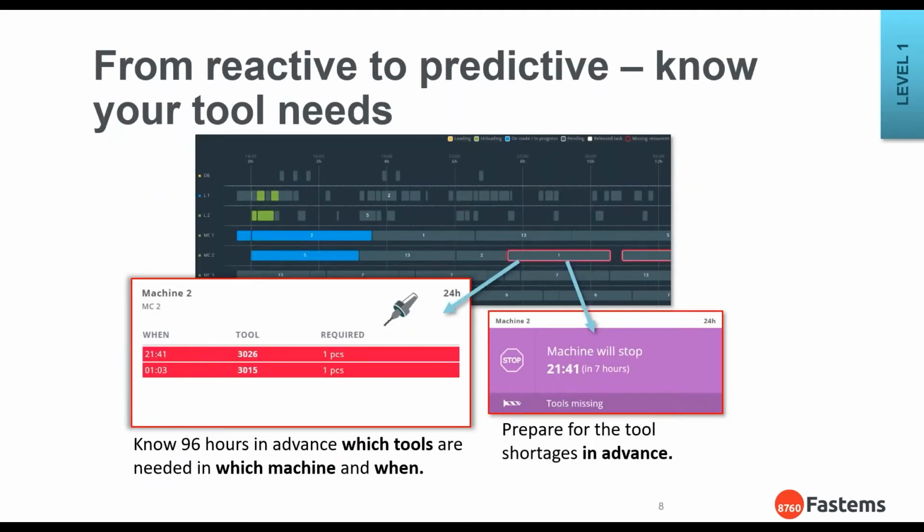So at level 1, our MMS system sees all the tool resources. There is an up-to-date list of current and future tool needs. The MMS forecasts tool needs based on release production orders and fine scheduling. And the MMS is able to know 4 days in advance which tools are needed in which machine and when, like you can see in the top of this picture.